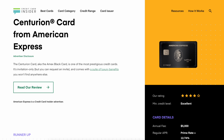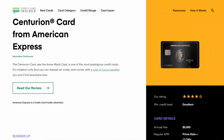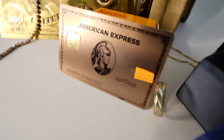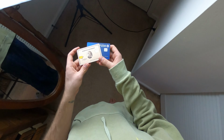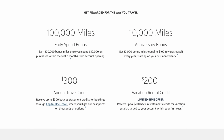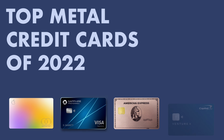Since the introduction of the Centurion card from American Express, metal credit cards have been growing in popularity. These cards used to be just for the ultra wealthy, but are now becoming accessible for the average person. These cards will not just feel amazing in your wallet while you're paying the bills, but they're also packed with benefits and could even make you money. So in this video, I'm going to be going over the top metal credit cards in 2022.